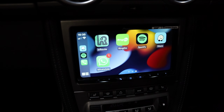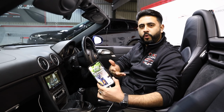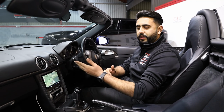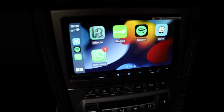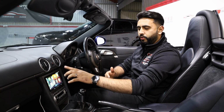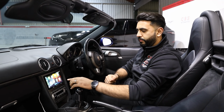It does it completely wirelessly, plus you've got USB charging facility, so you can charge your phone while on the move, but also have all that functionality. Apple CarPlay gives you live access to smartphone integration like Google Maps, Apple Maps, Waze, but you've also got Android Auto as well live directly on here. A really neat way of adding in so much functionality into the vehicle.